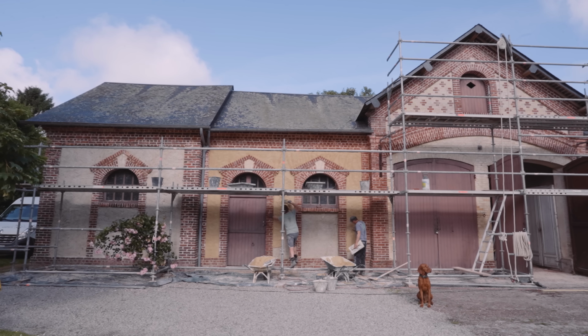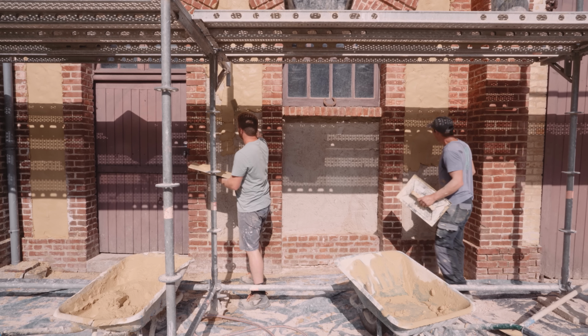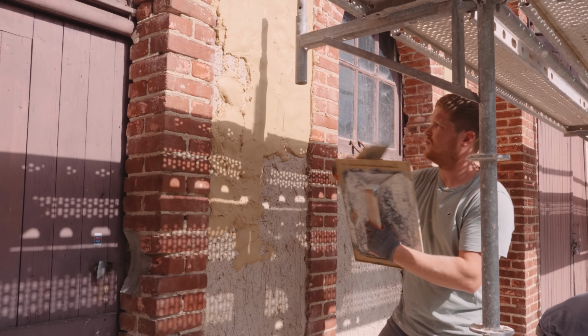There's no way we could have done it. It would have taken us forever. We would have spent a year. Even they struggle. It's really hard. This is an old technique, but you need to be really careful with the mix that you apply.